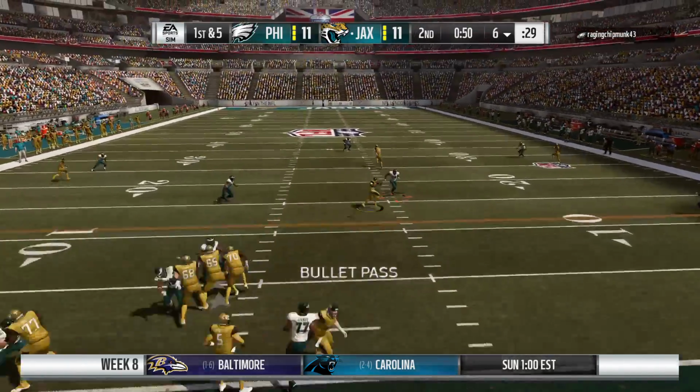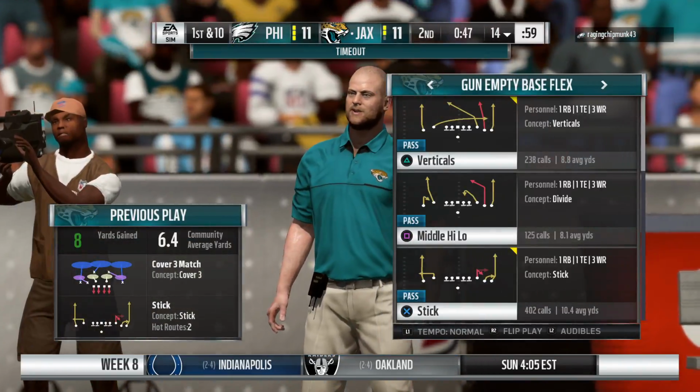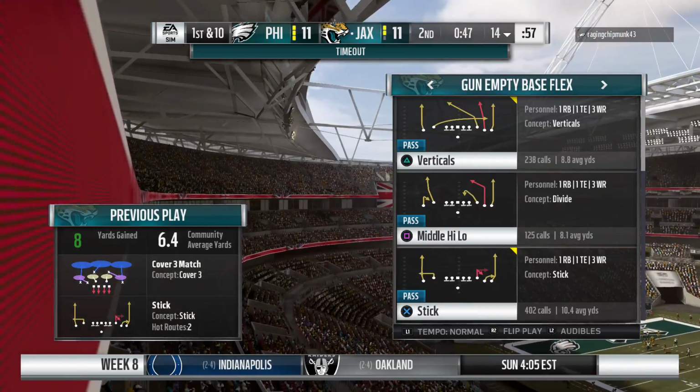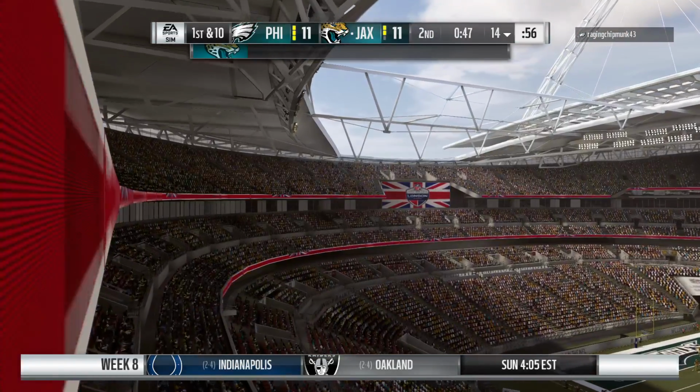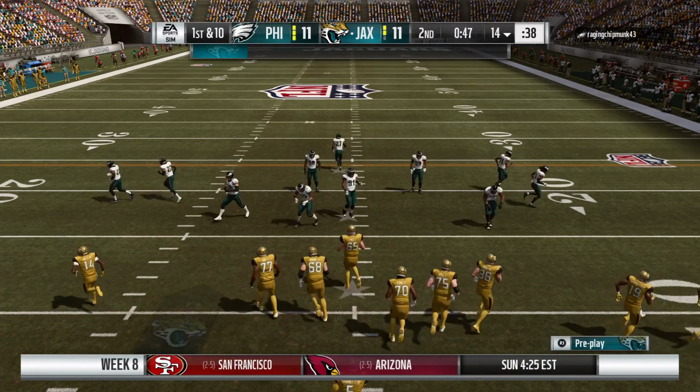Operating from the gun, Barrett. In the middle of the field, he's got Nelson. And now we won't see a play on 1st down. We're going to get a timeout instead. as the clock's going to stop with 47 seconds to go in half number one.